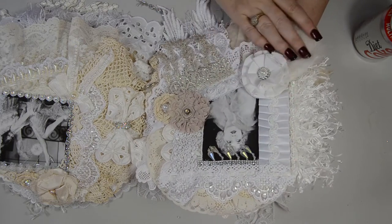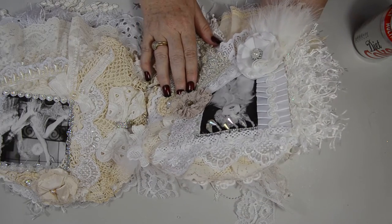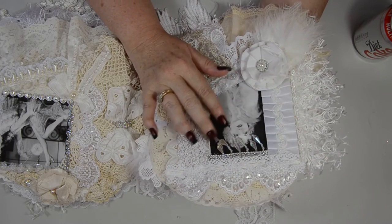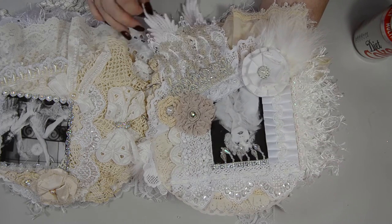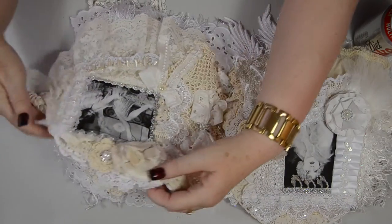Oh, I'm just looking at the... I'm loving these flowers, Misha. Oh, it's stunning. Absolutely stunning. Oh, I love it all. It's so pretty. Oh, I love it, Misha. And look at this page.